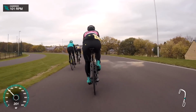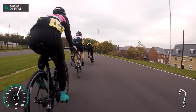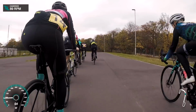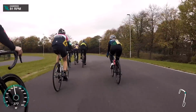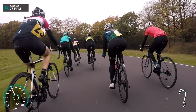So if you look, my cadence is almost 80 to 100. Normally, I try and keep my cadence... I don't even know, to be honest. I have it on as one of my metrics on my Garmin, but I don't always look at it. But I definitely want my cadence at least 80. I'd say around 90 is what I would generally aim for. But I think on some of this, I'm just spinning out too much. I've not got the gears to be able to push it any better, to be honest.